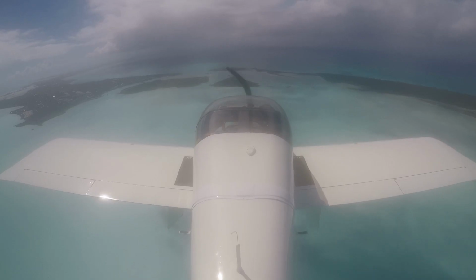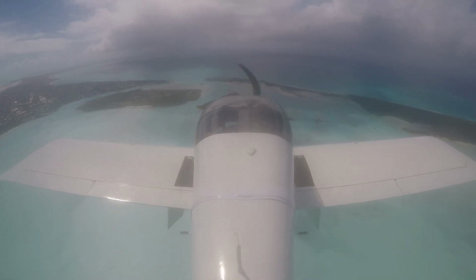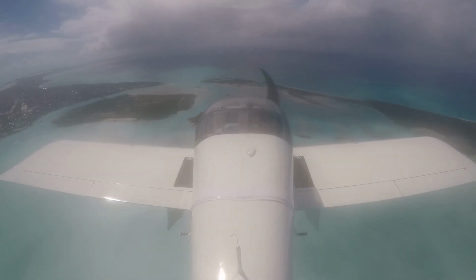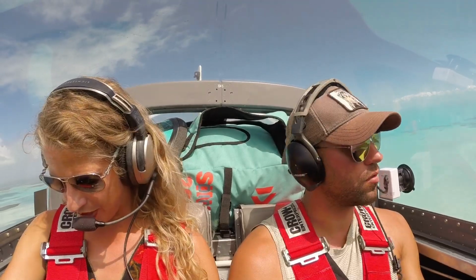Distance from the field now? We are currently 10 miles to the east of the field, joining a left downwind runway 10. Roger. Report midfield left downwind. Confirm you're clear to the departure path. Affirmative. 6 souls on board and where are you parking this afternoon? We have 2 souls on board. We'll be going to business aviation.